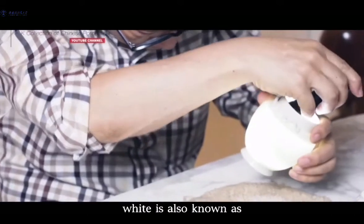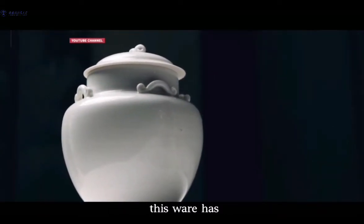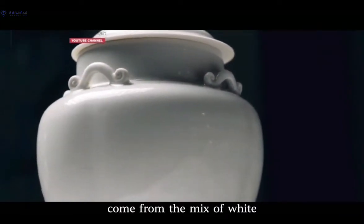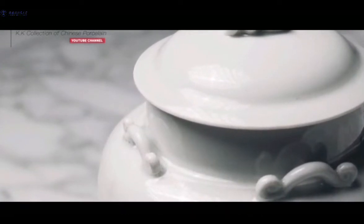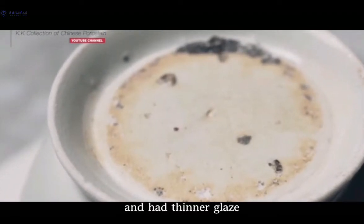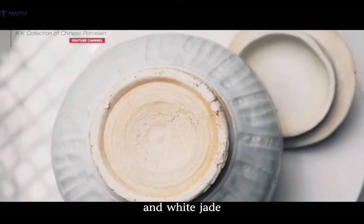Bluish white is also known as shadow blue because the body is so thin that it leaves a blue-tinged shadow. I heard that this ware has also been termed yingqing, which means shadow blue. Does the color come from the mix of white and blue? Actually, the bluish-white glaze has a hue somewhere between blue and white. Compared to Song white porcelain, it's greener and more lustrous. Compared with celadon, it's whiter and has thinner glaze. At that time, this type of ware was an attempt to recreate the texture of bluish and white jade.